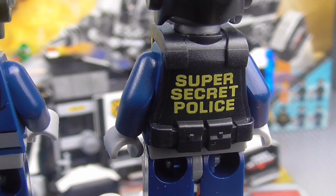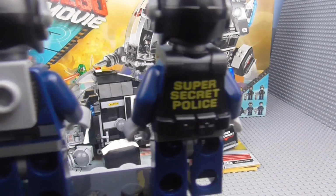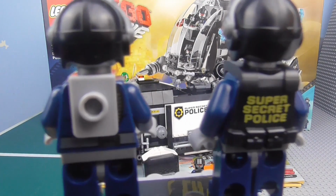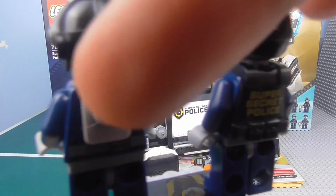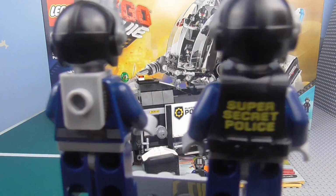See that side, we have the super secret police on the back of that body armour. And it says in the instructions to put this thing on the back. I've got to be honest, I have no idea what it's for. I have looked to see what it's for. On the box, it says it's meant to be used for the grappling hook, because there's a grappling hook inside the dropship, and it's meant to attach there. But that just seems kind of weird.